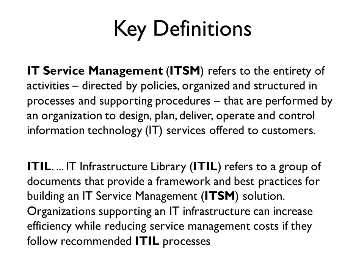Before moving on, it's essential to resolve a regular source of confusion, i.e. what is the difference between ITSM and ITIL. As you can see, ITSM refers to all of the activities required to deliver effective IT services to customers.